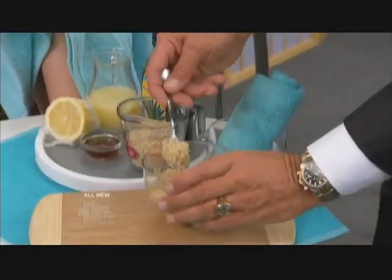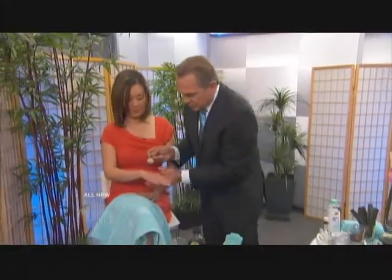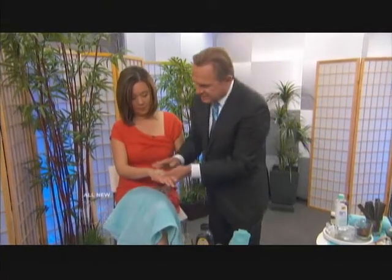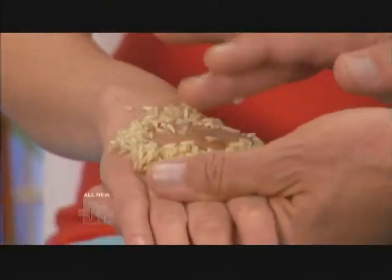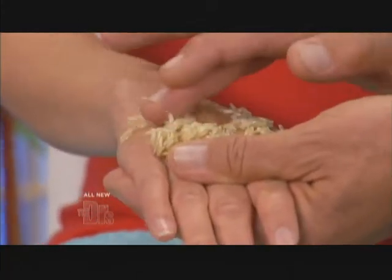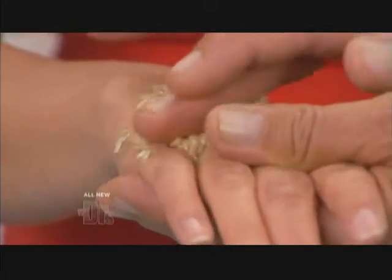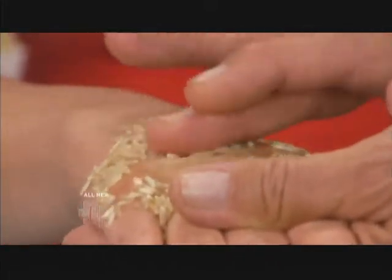I am ready. You have your towel ready? I do have my towel. Okay. So what I'm going to do is just a little bit like that. Like I said, a little circular motion. You're getting a little bit of abrasion here. You're getting some exfoliation. Good stuff. How long do I leave this on? You leave this on for 10 or 15 minutes and then wash it off. Awesome. Okay? Thank you. All right, a little messy, but that's worth it.